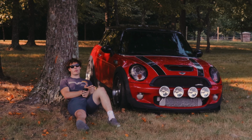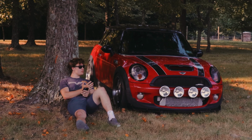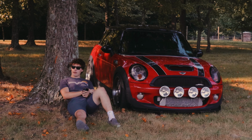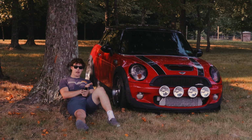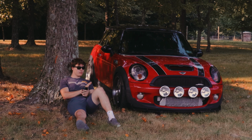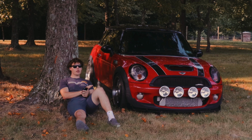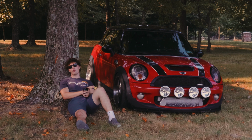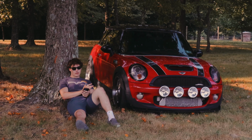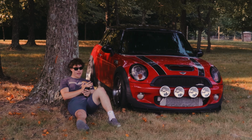They get great gas mileage too. They're a perfect daily, dude. They're so fun. I get like 28 to 30 miles per gallon city driving, just around the block. If I'm going on a long drive, like a cruise, I'll get 35 to 40, depending on how fast I'm going. But they're pretty good on gas. They do take 93, but pretty good on gas.